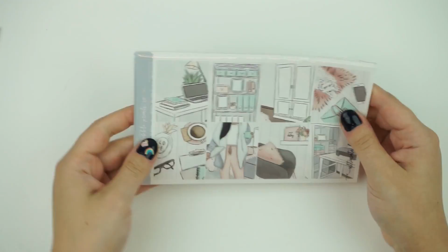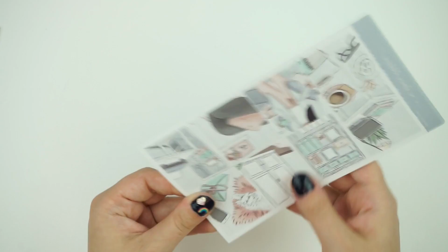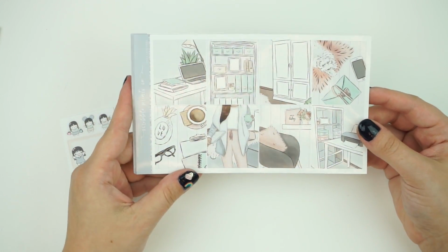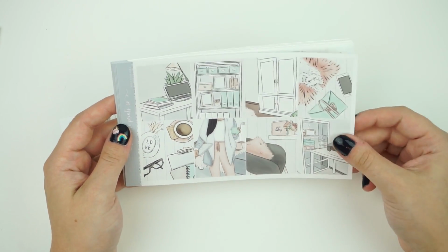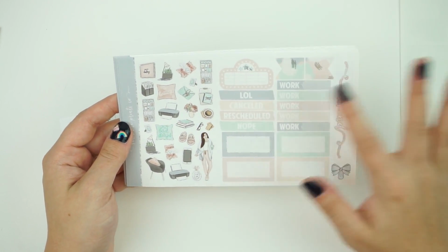Then I do have another kit here, which is called Work From Home, which is a really cool like neutrals type, but neutrals without being super neutrals, like kind of like pastel neutrals kit. It does come in a mini and an ultimate option, so this is kind of like work from home. So I really love this. This is kind of me always. So you have kind of like the office and, you know, kind of like chill but also working. I love these colors. I think they're so fun.